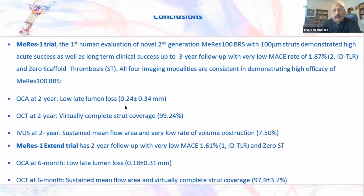So basically, to conclude, the MeRes-1 trial, the first human trial with MeRes-100 stents with 100 micron struts, was very successful, high acute success, long-term clinical success up to 3 years, with a very low MACE rate of 1.87%, which I think is very, very promising. And the QCA at 2 years also showed very low late lumen loss. OCT at 2 years, virtually complete stent strut coverage, 99% and above. And IVUS at 2 years also showed a sustained mean flow area and very low rate of volume obstruction, 7.5%.